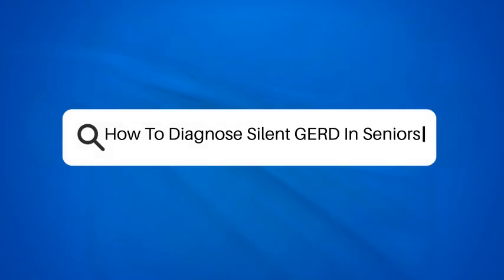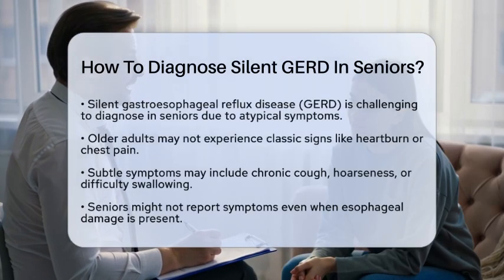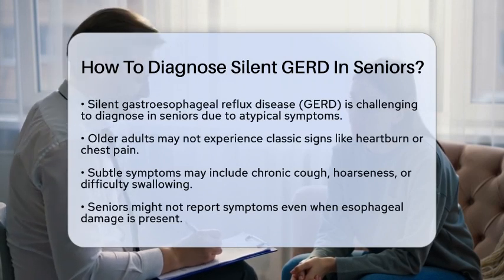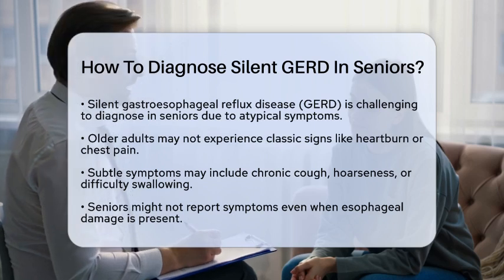How to diagnose silent GERD in seniors. How can we diagnose silent gastroesophageal reflux disease in seniors? This question is important, as older adults often experience different symptoms compared to younger individuals.